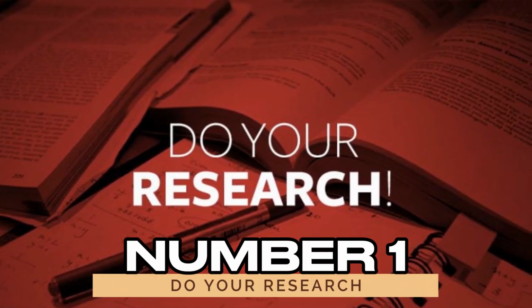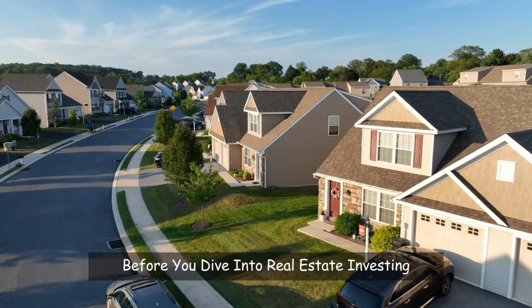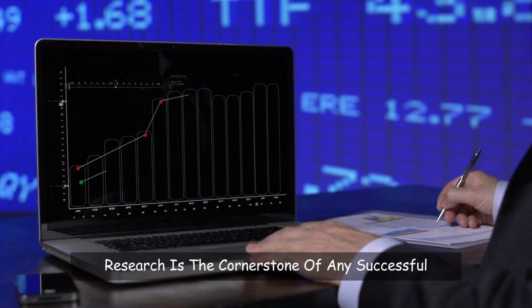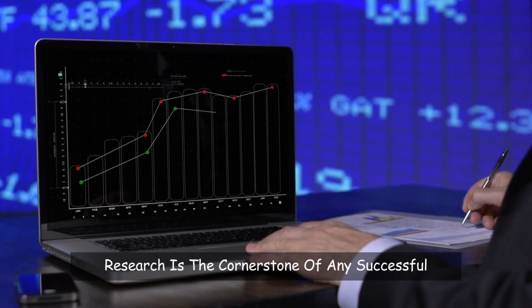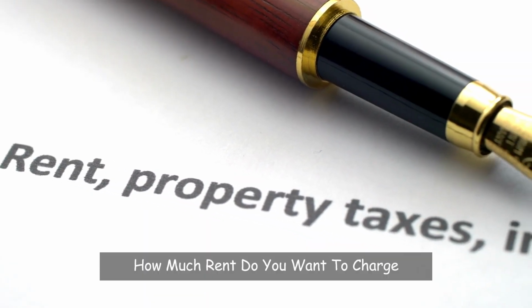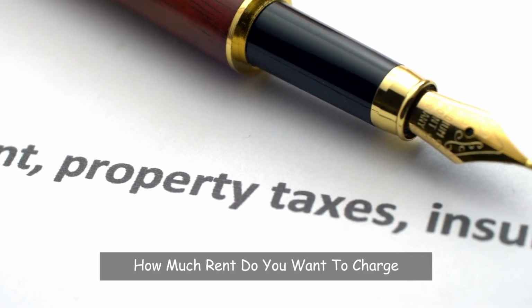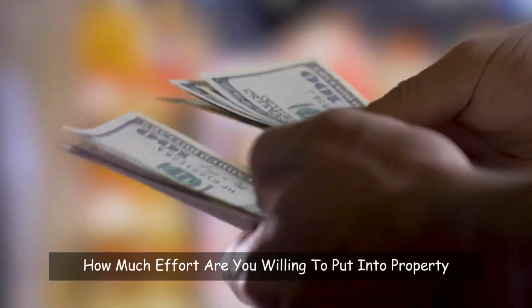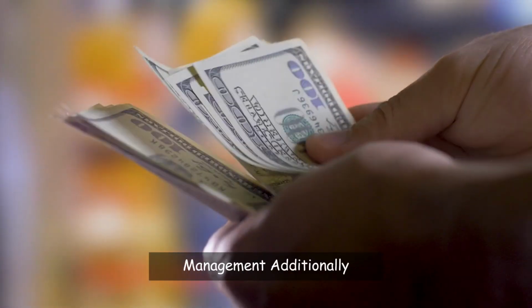Do your research. Before you dive into real estate investing, make sure you're well informed. Research is the cornerstone of any successful investment. Start by asking yourself some critical questions. How much rent do you want to charge? What kind of tenants are you aiming to attract? How much effort are you willing to put into property management?